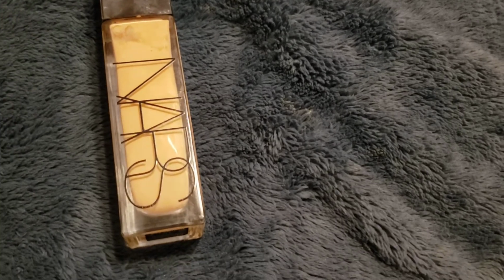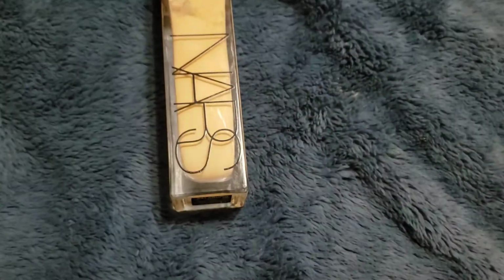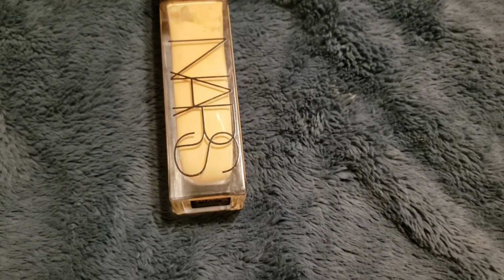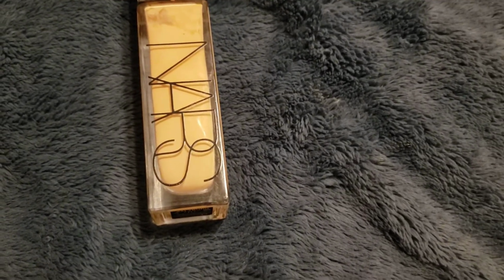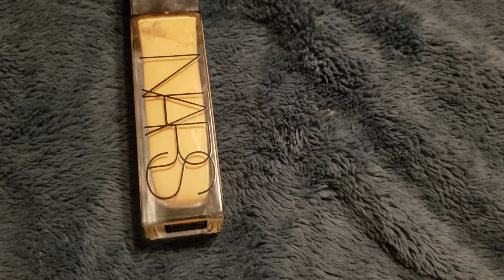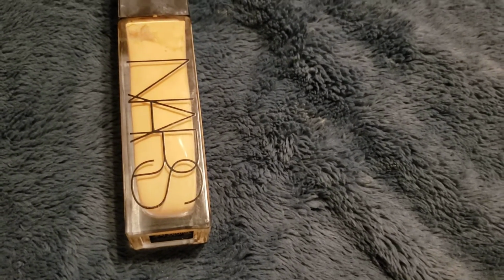And then I will pat a little bit, like I said. I normally put a little bit on my hands, and I'll dab it slightly so not a lot comes on the sponge. So like that, I don't really have a lot to work with. It's a little bit. And then obviously I will start with my other eye, down the cheek to the jaw.